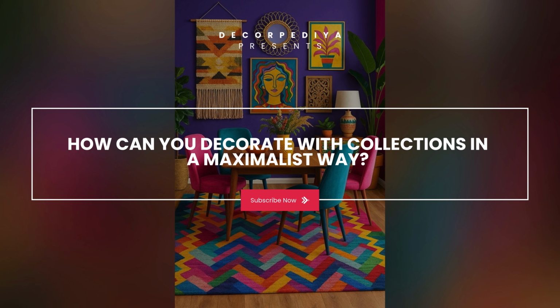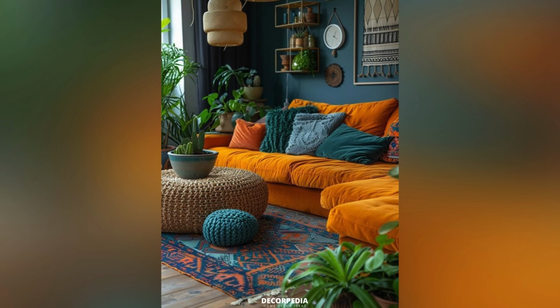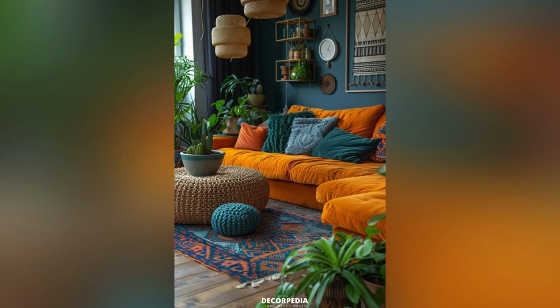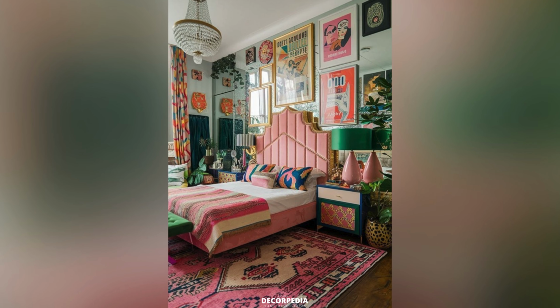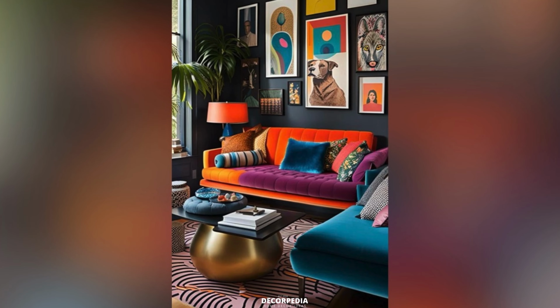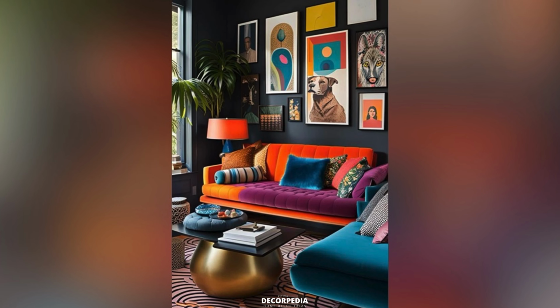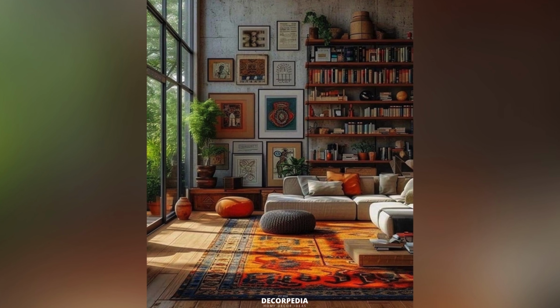How can you decorate with collections in a maximalist way? Collections are the heart of maximalism. They showcase your interests, memories, and obsessions. Group items by theme, color, or shape, like vintage cameras, vases, globes, or books. Use shelves, curio cabinets, or open consoles to give your collections a defined home and avoid clutter. Rotate displays seasonally, or for special occasions, to keep the room feeling fresh and dynamic.